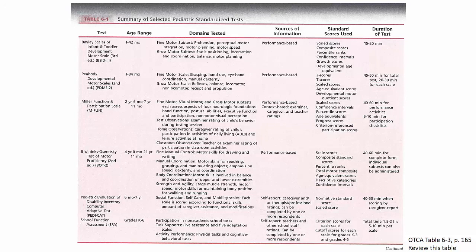As you look at this table, you'll see, and it makes sense because kids are developing more rapidly when they're younger, we have fewer tools for the older age range. So this one, MFUN, goes up to 7 years, 11 months. Bruininks, 21 years, 11 months. So there is a little bit of a sort: what's the best tool for this kid at this time?